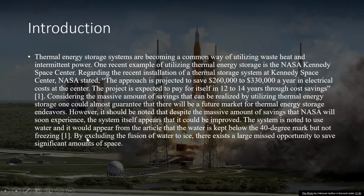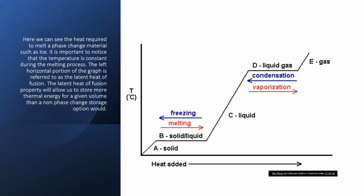I'm going to try to make the point that by excluding the fusion of water to ice, there exists a large missed opportunity to save a significant amount of space. I think they're doing the right thing by trying to reduce their demand, which I will also show, but they really need to be freezing this. I'm sure they have their own reason that I don't know, but they may not be able to disclose that.